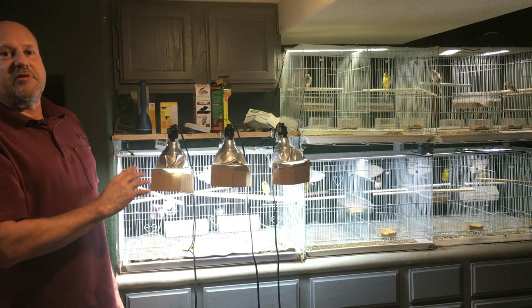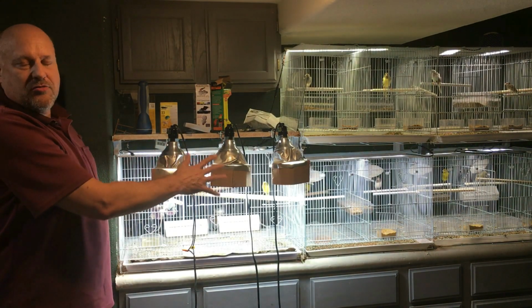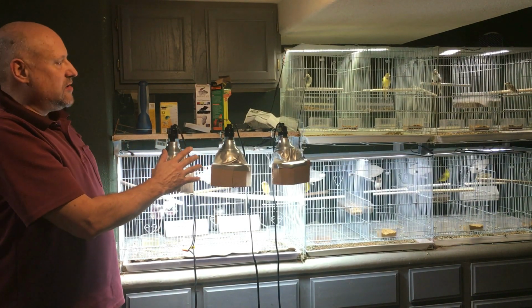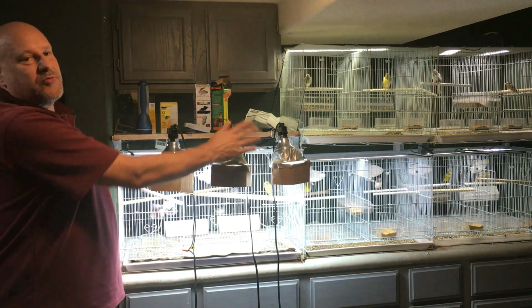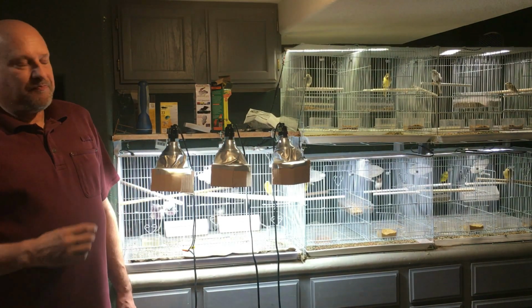So the conclusion is that every one of these bulbs is producing pretty much the same thing. No UVA or UVB is reaching the birds on these. Therefore, there can be no health benefits. They are not full spectrum. These bulbs are no different than the Home Depot bulb.